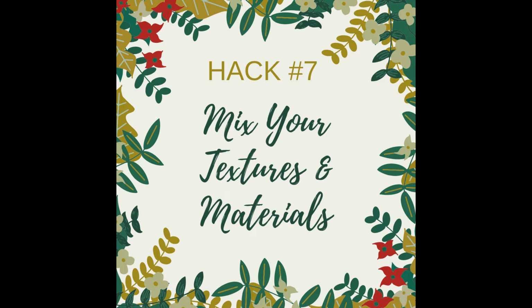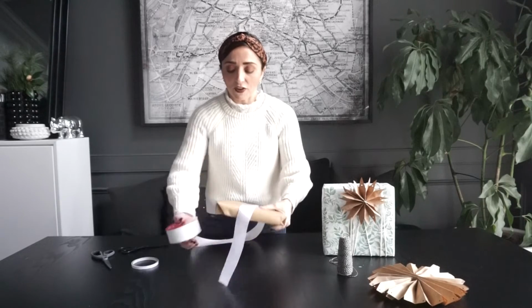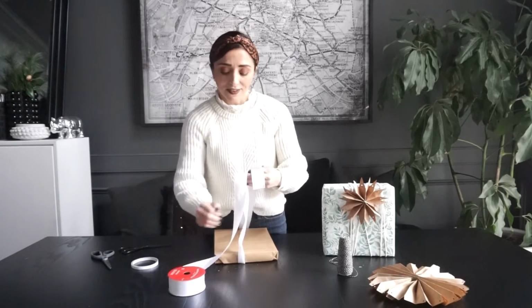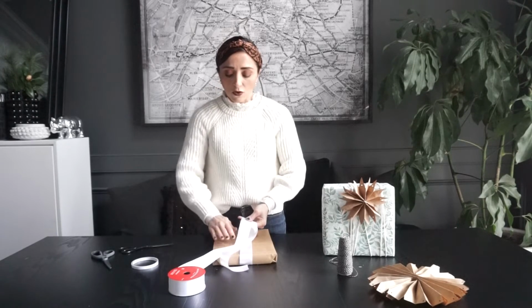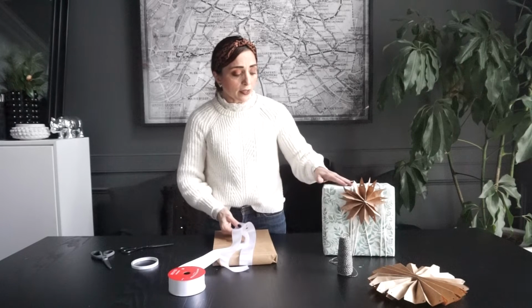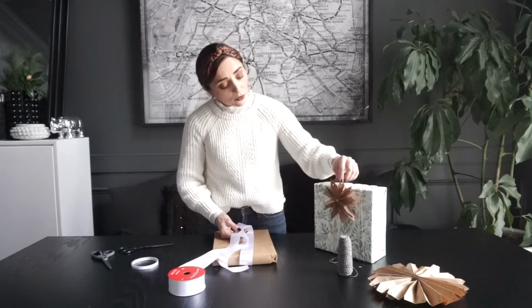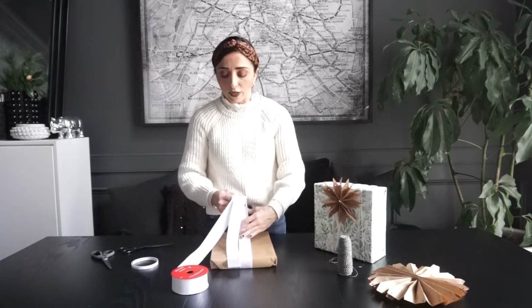I really like when you have a rough material like this to put something really smooth with it. I just think that juxtaposition is very, very pretty. So definitely another hack is to mix your materials. Smooth and soft with something that's rough. Again, here you've got the roughness of the twine and then this little paper. So it's just nice to mix your materials whenever you can.